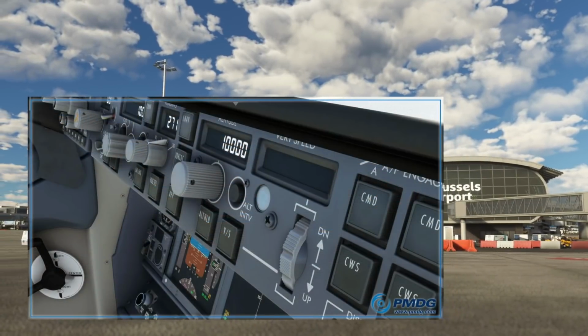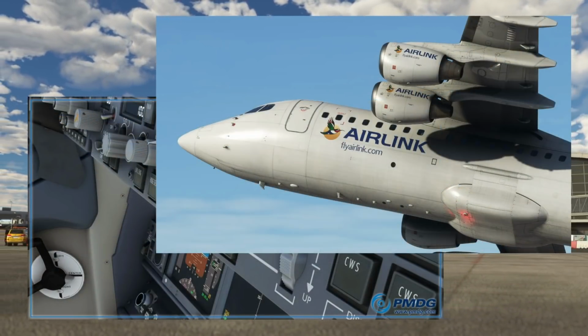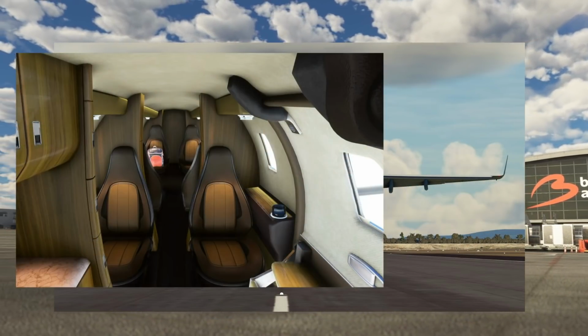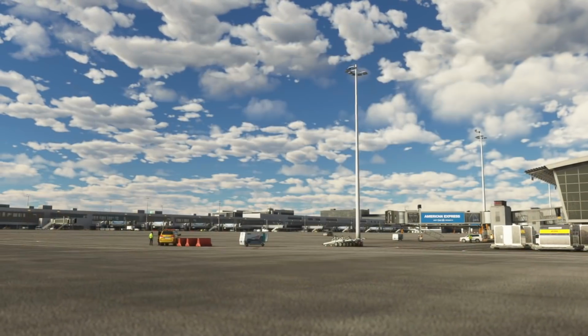PMDG 737 plus the BAE 146 are in major plans this month. There's certainly a window for more to appear from more than half a dozen studios this week, plus plenty to uncover in the world of development. Let's find out, shall we?